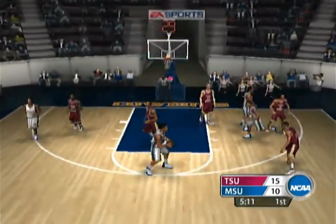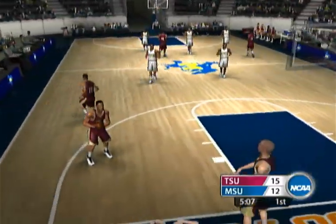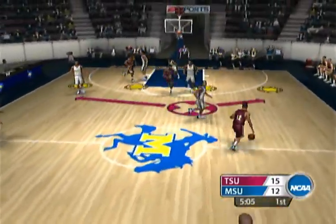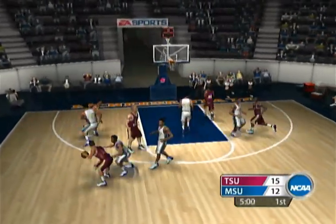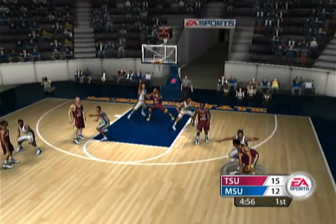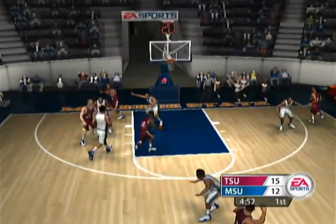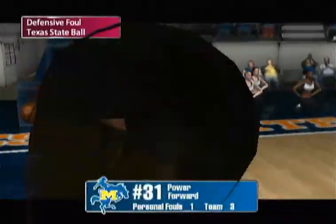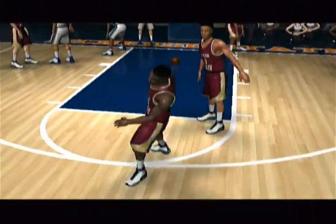He's got the post flashing if he wants it. Number 15 for two. Cutter finds an opening in the paint. He's got some room. Nice job penetrating. Number 31 is called for the foul. He got fouled and the bucket. He took it upon himself, Brad.